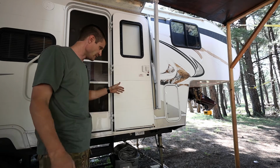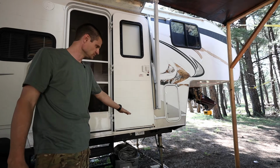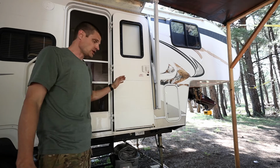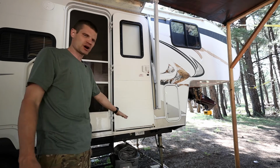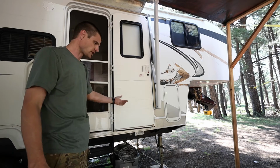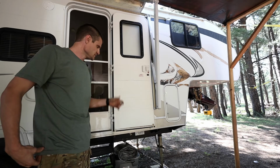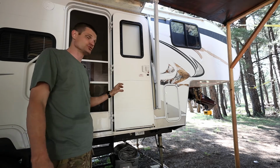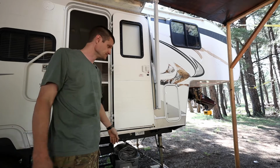They have more expensive units for 5th wheels that would change out the whole landing gear or at least the foot pad. But that's a lot more expensive. When I bought these, I want to say that I spent like $60 a pair. So like $120 total. So that's not bad in order to take the shake out of the trailer. And those are amazing. Highly recommend them.